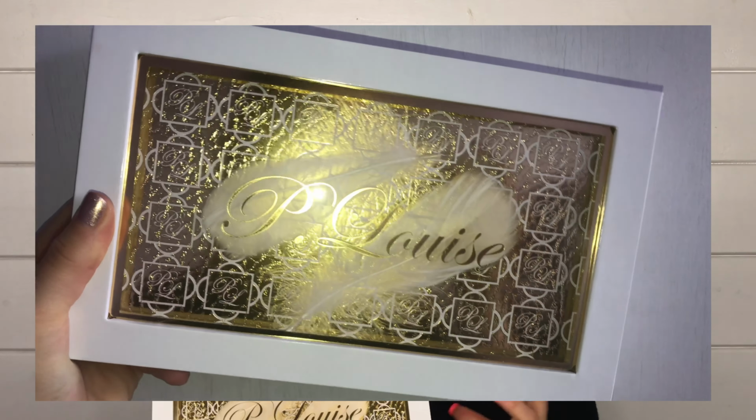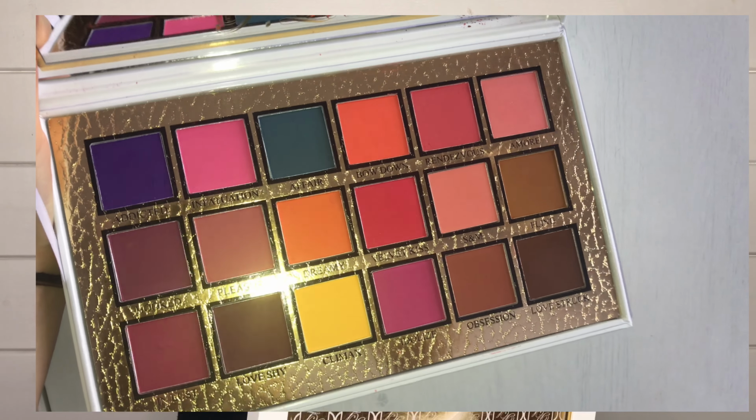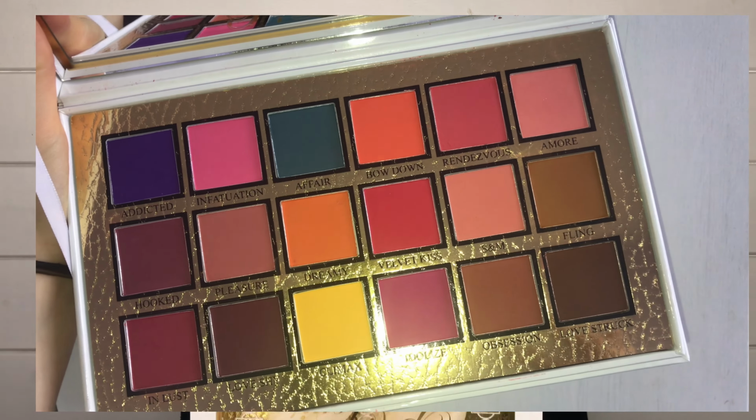Literally just not adding a lot, like I don't need a lot. Moving on to eyes, I'm going to be taking the Plouise Secret Sinner palette. I haven't actually tried this yet. I've recently got this and I was waiting kind of just to try it. So here we are. It is such a stunning palette. You get 18 shades, like such a range of shades as well. So we're just going to go ahead and start.